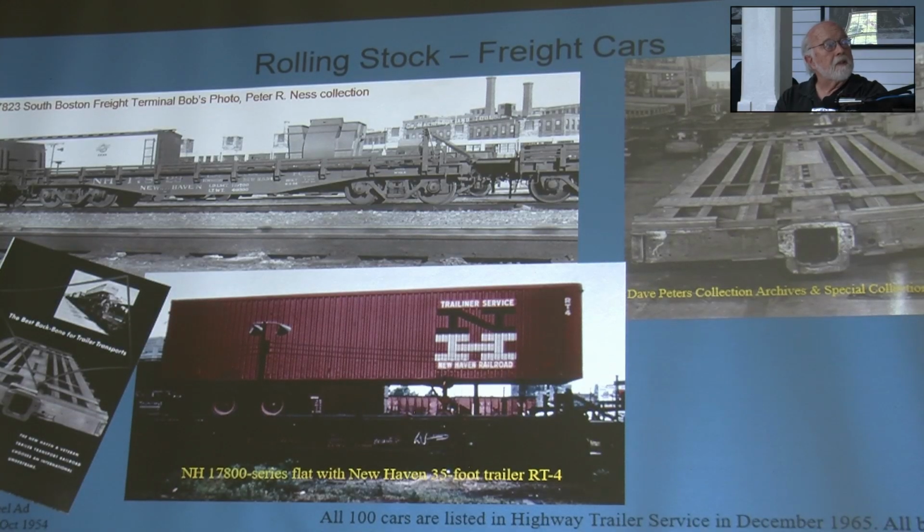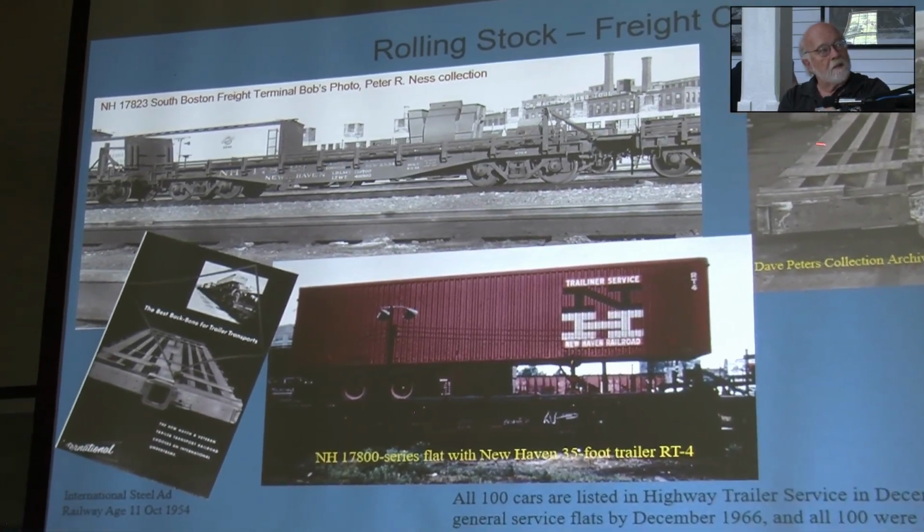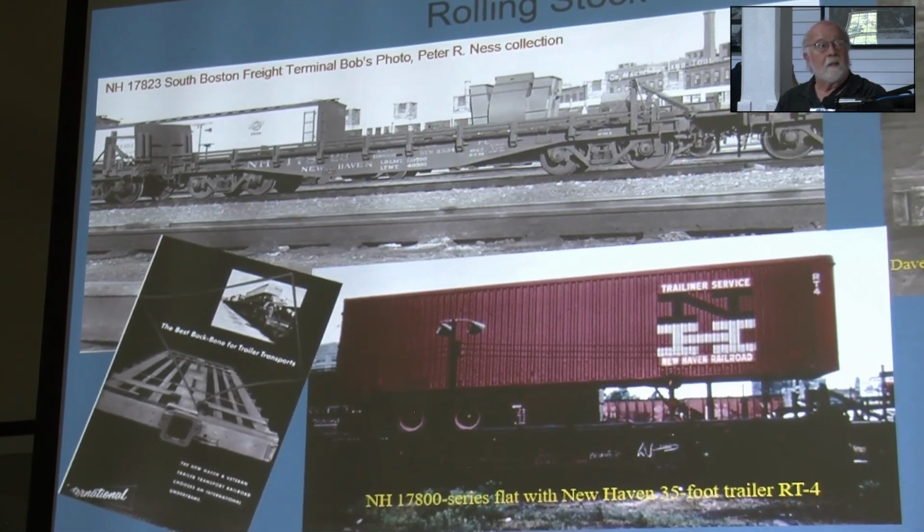So a couple of 17500 cars lined up for loading. This was the frame. It was from, who was it? International? Yeah, International Steel. This is a frame from the Dave Peters collection. Some of you may have seen Laura Cat Smith speaking earlier this morning. It's a wealth of information. I highly encourage everyone to use it. It's from the Dave Peters collection.